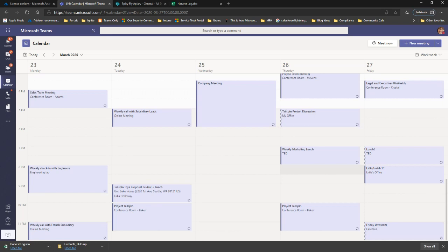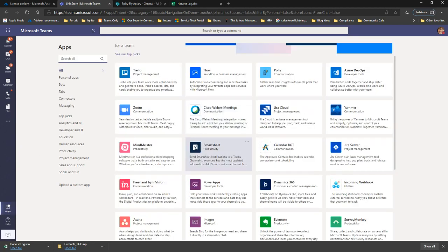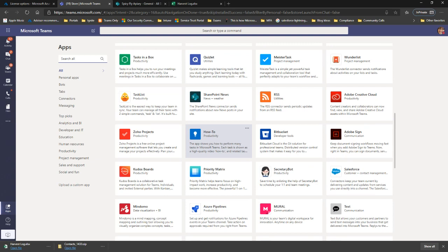But there's a couple of other bits that really help cement this. And this is linking into other services, the other applications that Teams supports. So if I have a look on apps here, there's a list of all the different applications and services that will integrate with Teams automatically. Again, some of this is license dependent. Your mileage may vary. Obviously, you don't just connect to Salesforce. You're going to need Salesforce licensing.